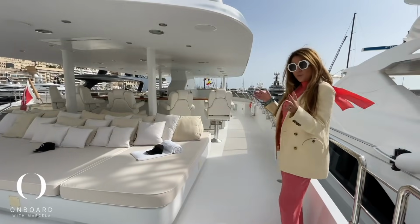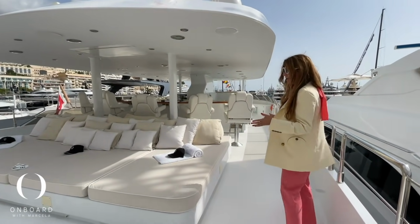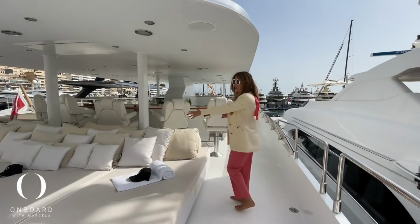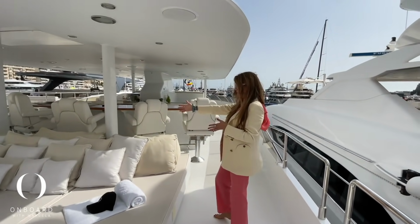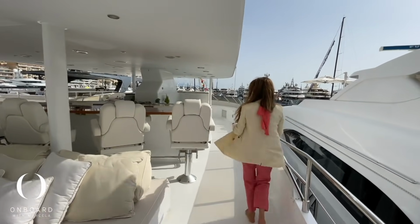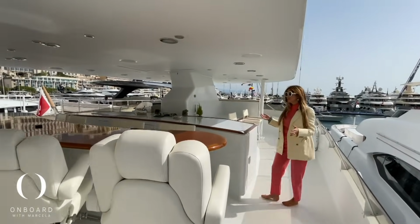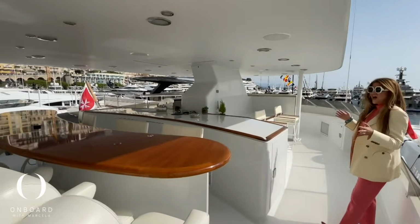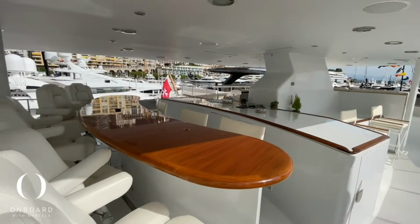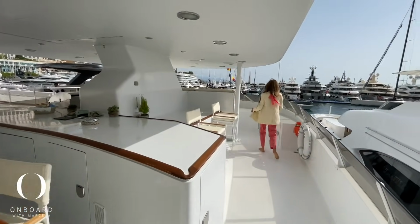Now we are on my favorite space. This is the sun deck. Come check it out. I love how big the Zone lounges are. It's just how many people fit here, and those cushions, I just want to jump on them. And check this out, I love this bar. How elegant is this? I just imagine myself in the Caribbean having some drinks, having some friends on board. It has a kitchenette, it has everything you need. I love this deck.